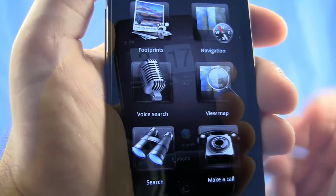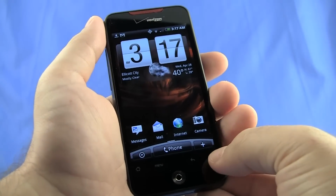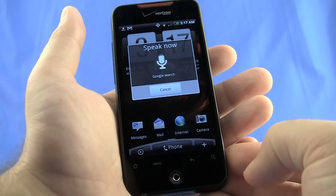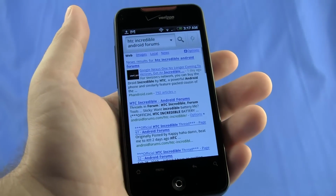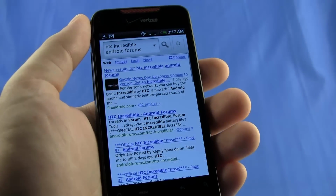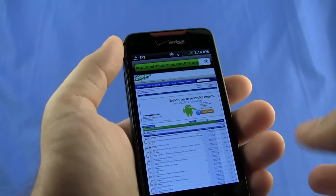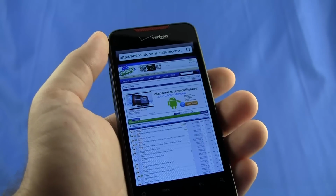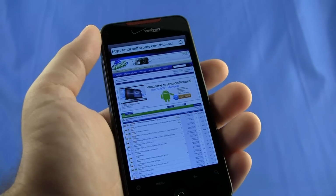You'll see over here on the left there's voice search. Voice to text. Now, pretty much every Android phone has this. If you hold down the search, HTC Incredible Android Forums, it'll search Google for what I say, and you can see up there it's got it correctly, HTC Incredible Android Forums, and there we go. That's cool, that's great, that's wonderful. You can also use it with Google navigation and hold down the search and say navigate to and then your destination.